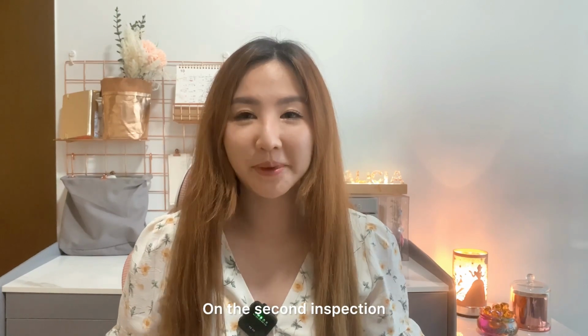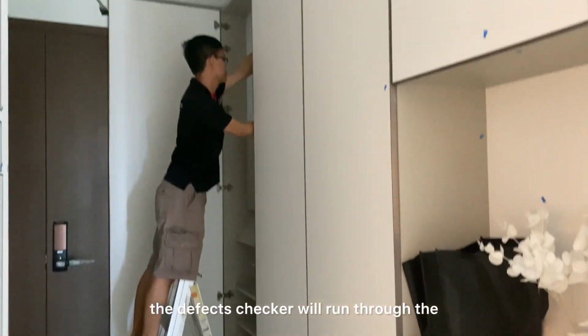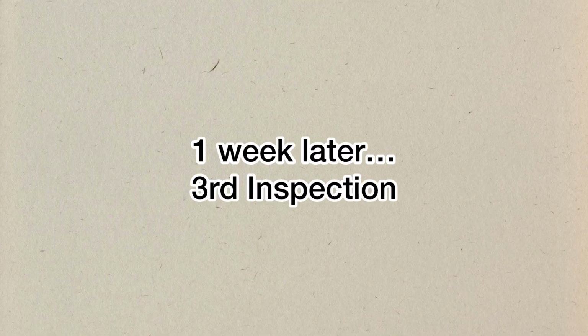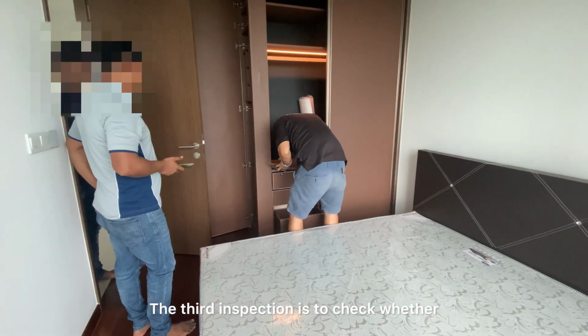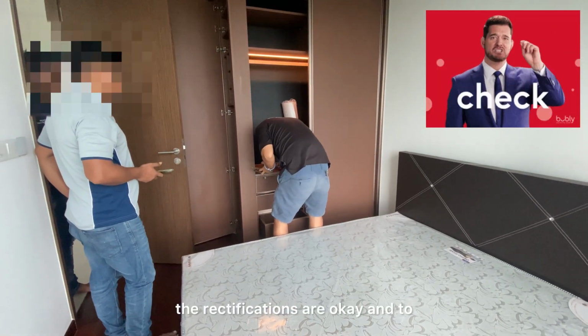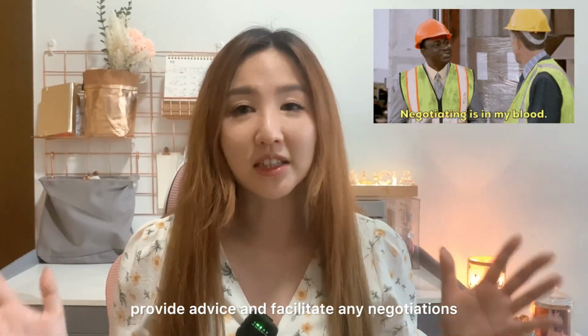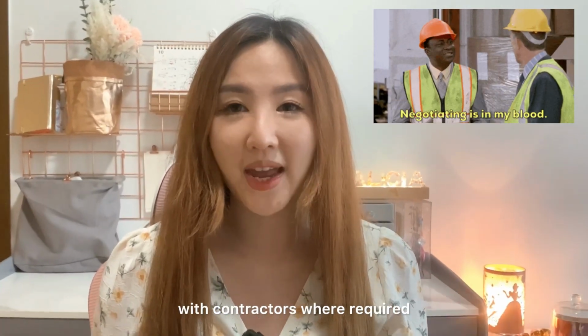On the second inspection, the defects checker will run through the defects with the main contractor and developer so that they will acknowledge and rectify accordingly. The third inspection is to check whether the rectifications are okay and to provide advice and facilitate any negotiations with contractors where required.